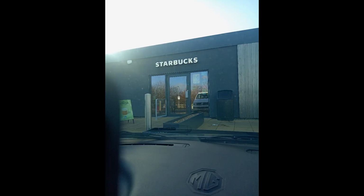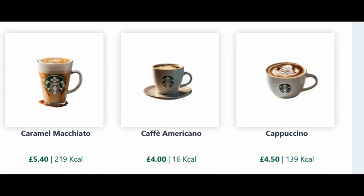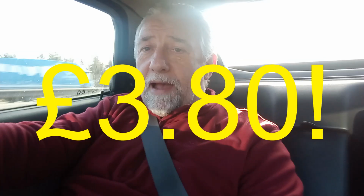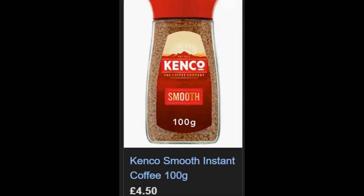I just stopped off for Starbucks. I don't usually do Starbucks. I normally do Costa if I need to buy coffee from one of them kind of places. And I got a medium. They didn't seem to be small on the menu. They never asked me if I wanted a small anyway. And it cost me £3.80. £3.80 is quite a lot of money for a cup of coffee, isn't it? That's nearly a jar of coffee nowadays.